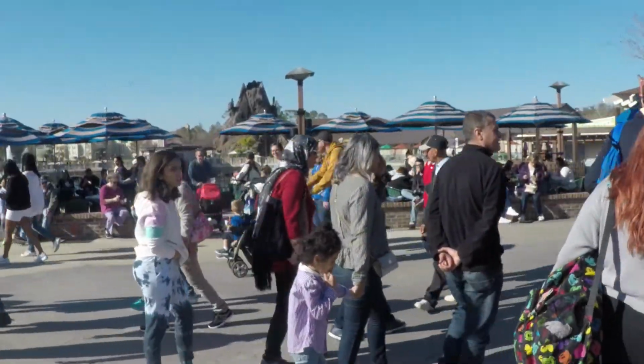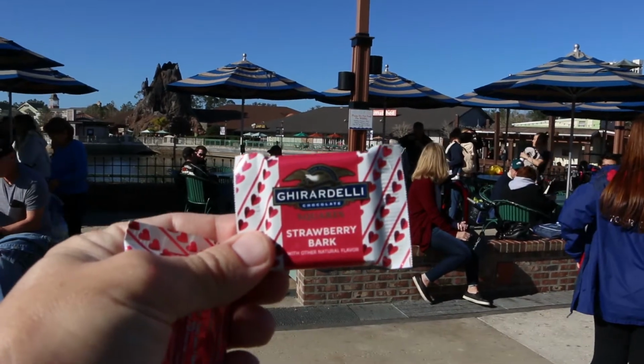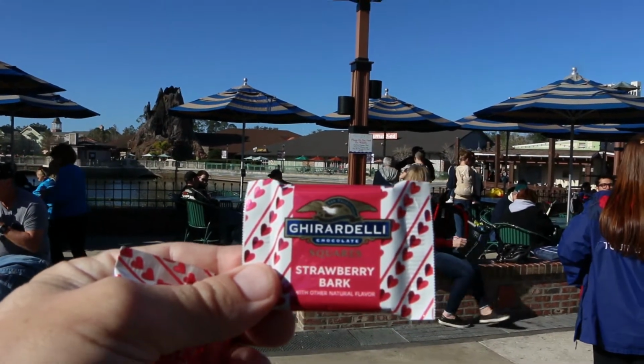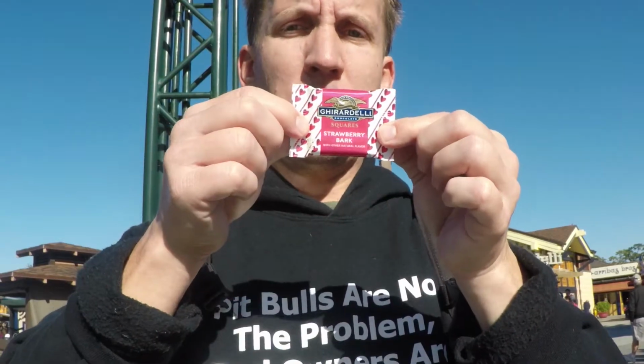Oh, wow. Okay. Upside down. Here is a strawberry bark. Interesting. I don't know why they call it a bark. There's no actual tree bark in it, as you would hope. So, I'm going to try it. Hoping that the GoPro could pick this up because the SLR is not, because I have to do this with the SLR.